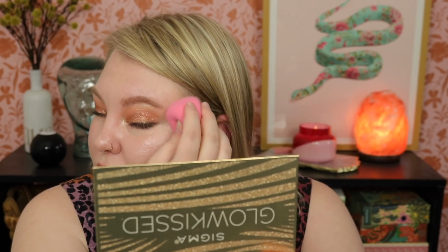Next, this is the 3CE Back to Baby Glow Beam. I have it in the shade Pink. This is one of those really dewy highlighters. If I remember correctly, this was pretty tacky. It also smells very much like powder roses. It's a very strong scent, but it gives a very strobe look, almost like you've been running. It stays tacky on the face. It feels almost like a lip balm is on your face.